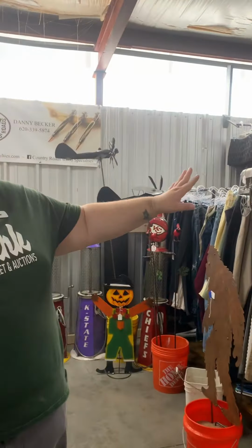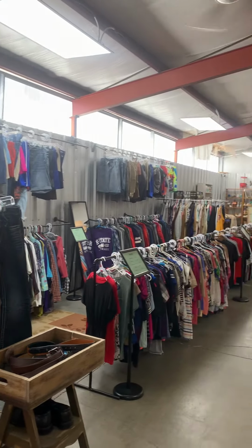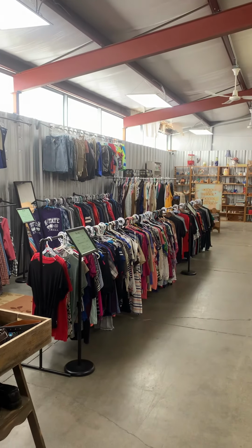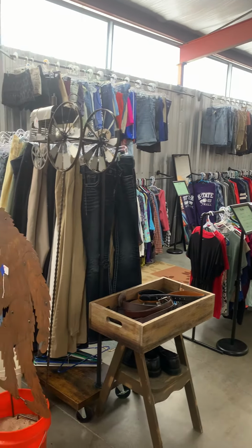We have 3 booth sizes of clothes. We go from extra small to 5XL in shorts, t-shirts, sweaters, jeans, slacks, dresses, and long sleeve shirts. And so lots and lots of different types of clothing. We have several different vendors in here that have unique items. We have people that make metal art, we have people that reuse furniture, all sorts of goodies. So we're going to go back into our Elephant Empire.